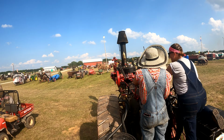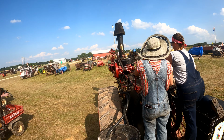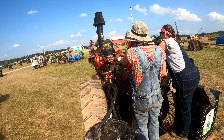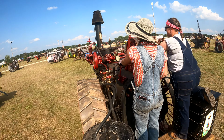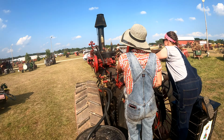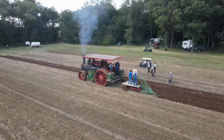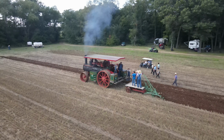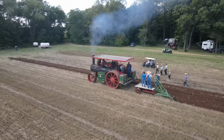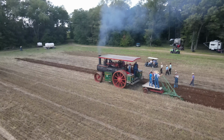And here we've got our friends Mallory and Gretchen running around on their family's 16-horse Advance steam engine. One of the big advantages here, as I've mentioned, was the sheer torque that these things have. So, you know, this big Rumley engine here trying to pull a 6-bottom plow is nothing.